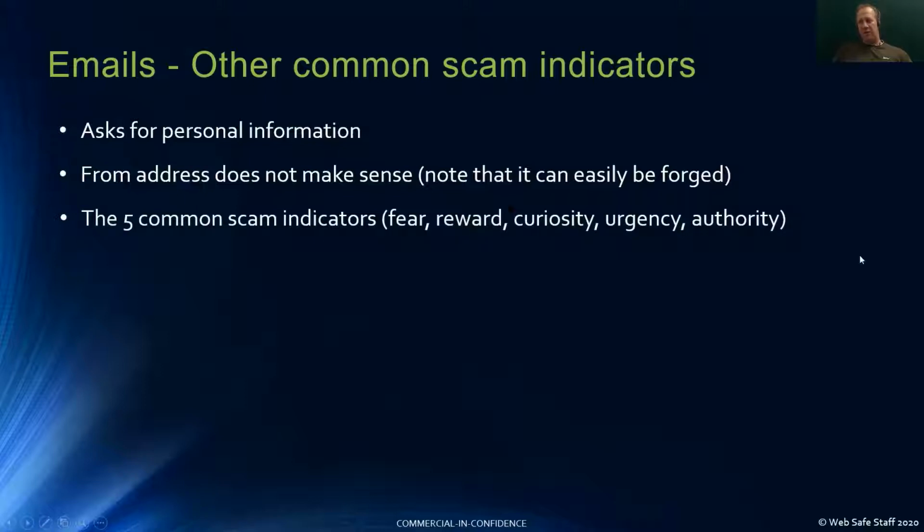5 common scam indicators. Again, you'll find these things laced throughout these scam emails, these phishing emails. Fear, reward, curiosity, urgency, authority. Here's a really interesting one. Poor formatting, grammar, and spelling.